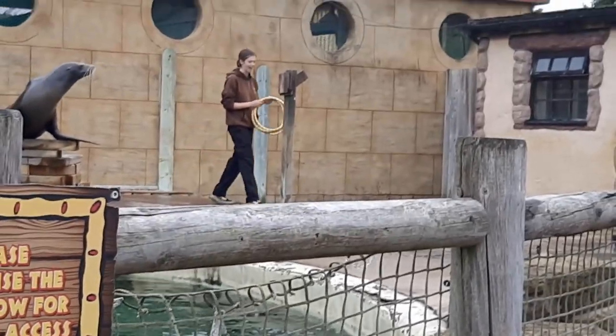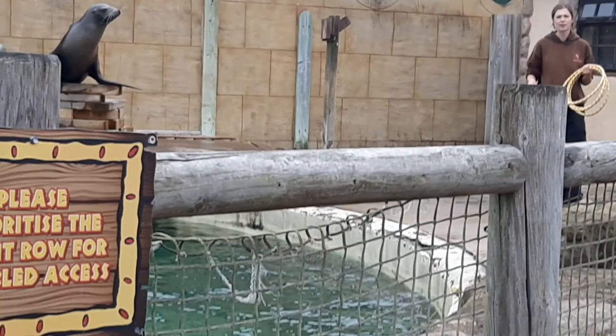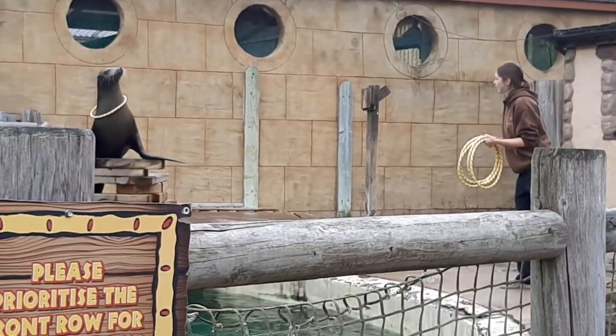Now, these need to go over his head. So I'm actually going to throw these towards Marvin now, and he should be able to stretch out his long neck to enable him to make the catch. Are we ready, Marvin? There we go, there's the first one.